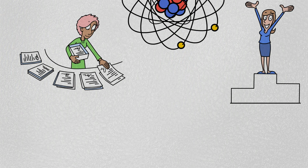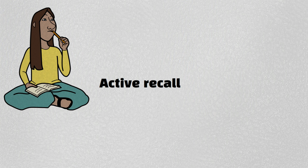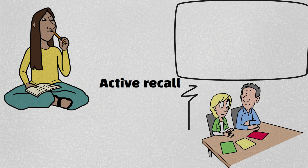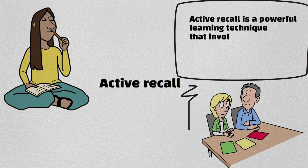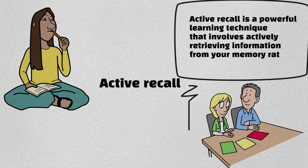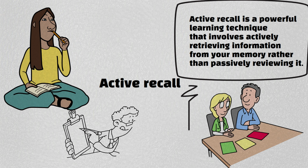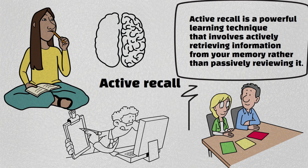The second evidence-based study technique is active recall. Engage your brain by testing yourself on the material. Use flashcards, create quizzes, or teach the concepts to a friend to reinforce your understanding. Active recall is a powerful learning technique that involves actively retrieving information from your memory, rather than passively reviewing it. When you engage in active recall, you're forcing your brain to work harder to retrieve the information, which strengthens your memory and enhances your ability to recall that information in the future.